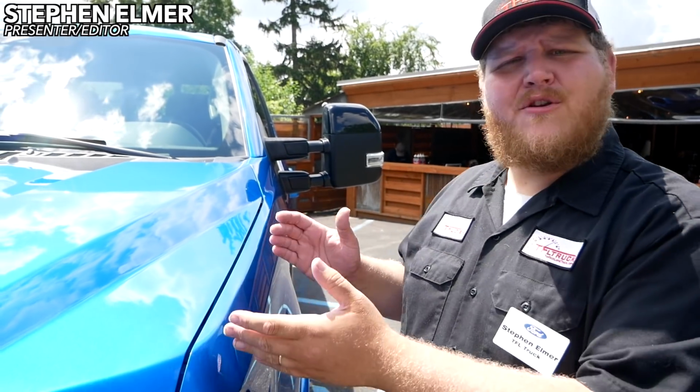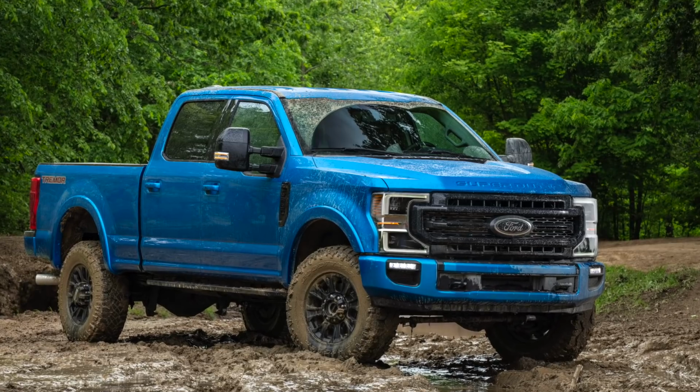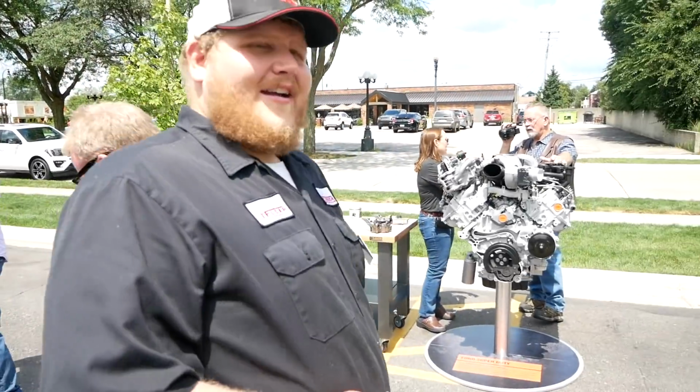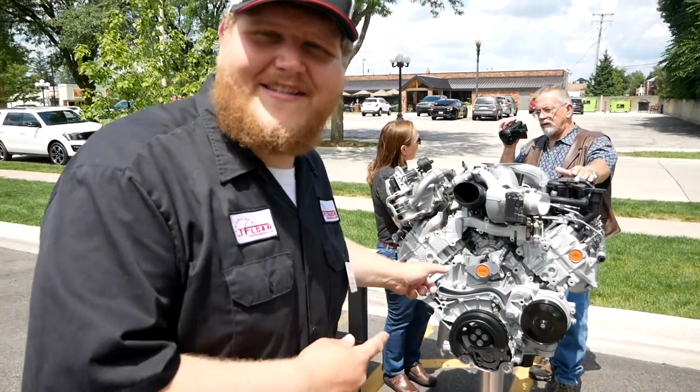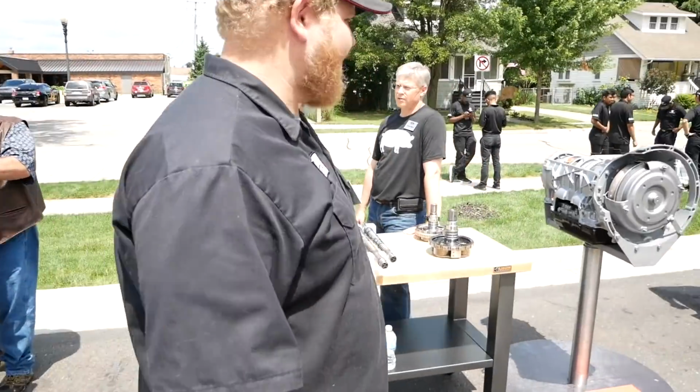Everybody, this is the brand new Ford Super Duty Tremor, and it's an exciting package. But what's maybe even more exciting than all the off-road gear is one of the brand new engines that can come under the hood. Let's go take a look at it. It's actually right over here on a stand. Now, it's not this engine right here. This is a 6.7 liter turbo diesel. It has been updated, but that's not what we're looking at. Come on, let's keep going.